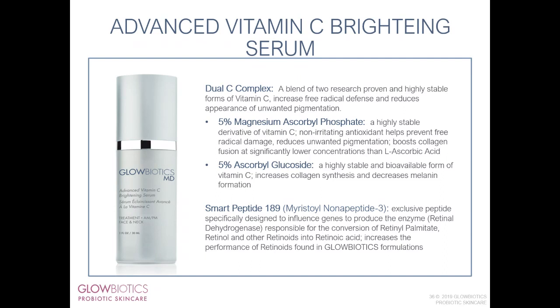Within this particular serum, we have our dual C complex. It's a 10% vitamin C altogether. What we've done is created a dual complex by adding 5% magnesium ascorbyl phosphate and a 5% ascorbyl glucoside. So we have one vitamin C form that's water soluble, the other vitamin C formula that's oil soluble. This allows us better penetration into the skin past the water barrier as well as the lipid barrier. And then we've added the Smart Peptide 189 to this. Again, that wonderful peptide that reverts retinols into retinoic acid in the skin.